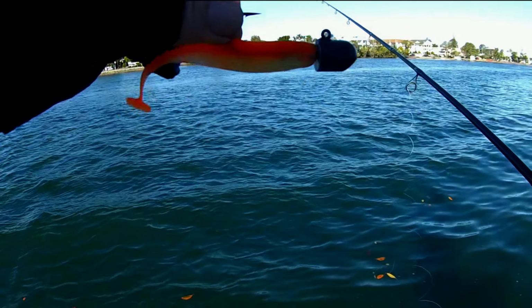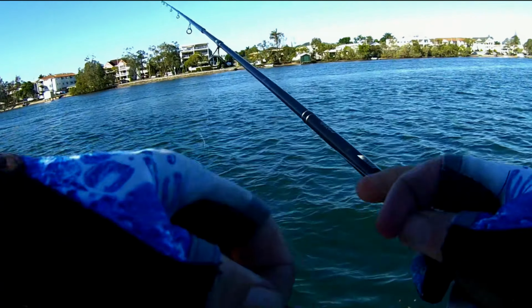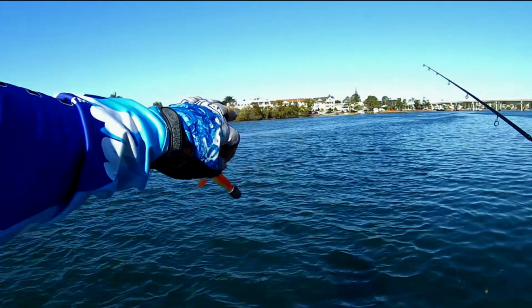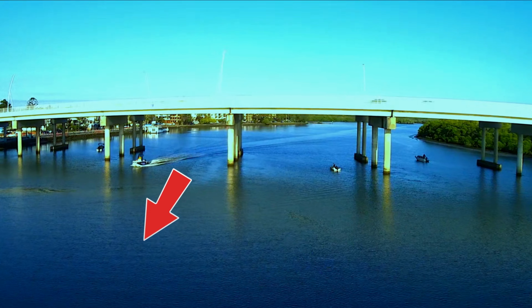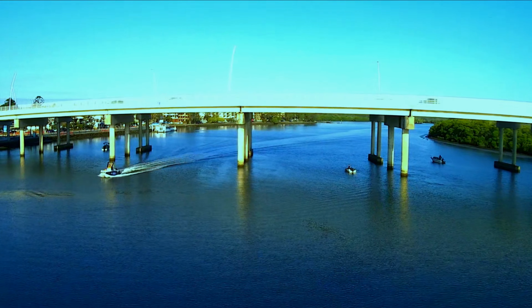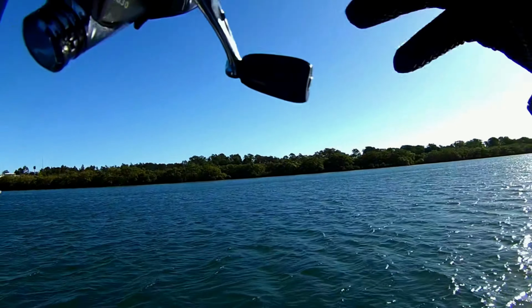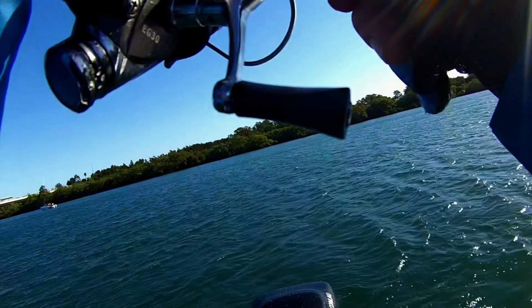Nice full ounce sinker on top, blackened as you can see once again, and we're going to hit some of these areas up ahead of us here which have some very deep drops in them. So let's see if we can find some marks here, hopefully. Oh yeah, that's a big one. I hope I'm getting this on camera. This is the one, guys.